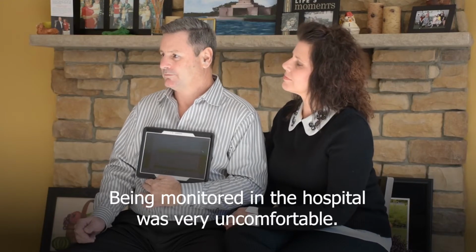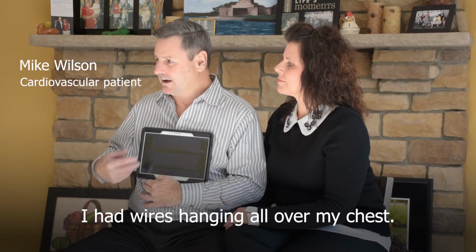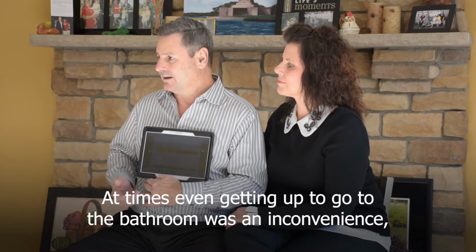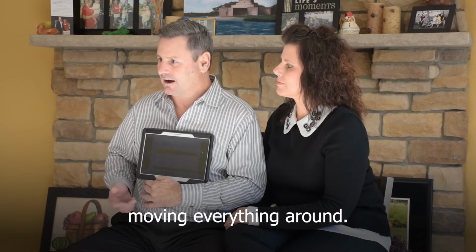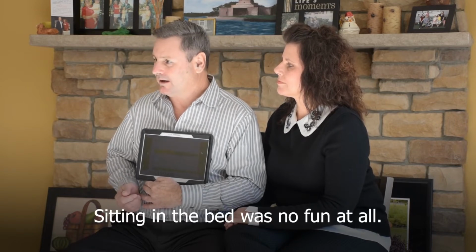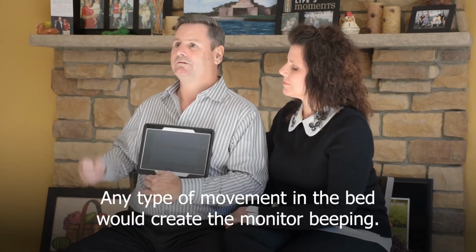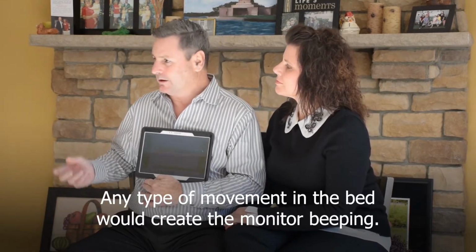Being monitored in the hospital was very uncomfortable. I had wires hanging all over my chest. At times, even getting up to go to the bathroom was an inconvenience, moving everything around. Sitting in the bed was no fun at all. Any type of movement in the bed would create the monitor beeping.